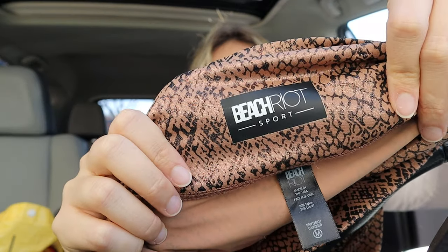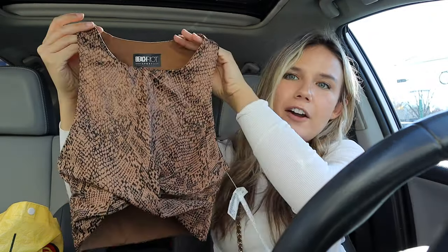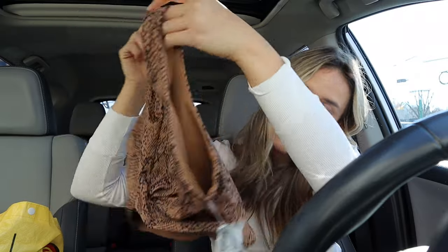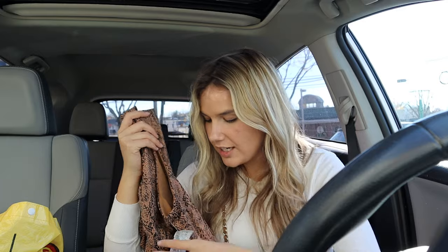This is a Beach Riot sport set in a size medium. And if you guys don't know the label, that is what it looks like. It's just this funky snake print set with a matching top. This is the front of the top. It has a little bit of crisscross action going on here, and then just a plain halter back. This set is so gorgeous, and this cost me $20, so I did pay up for it a little bit here. But again, since I'm modeling some of these items, I definitely feel like I can demand a higher price, especially for that set.